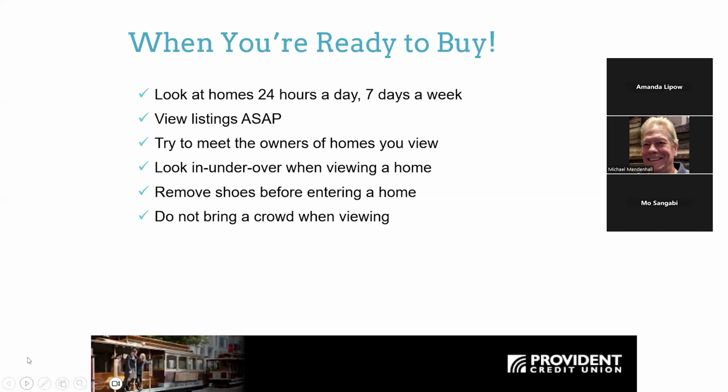Do not bring a crowd when viewing. When you're there viewing, this is really important: only you and essential family members, if any, should come with you. The reason is you do not want to dilute this experience of looking at the home with your real estate professional by bringing a lot of family, friends, and coworkers. Do them at another time unless they're very important to the purchase.